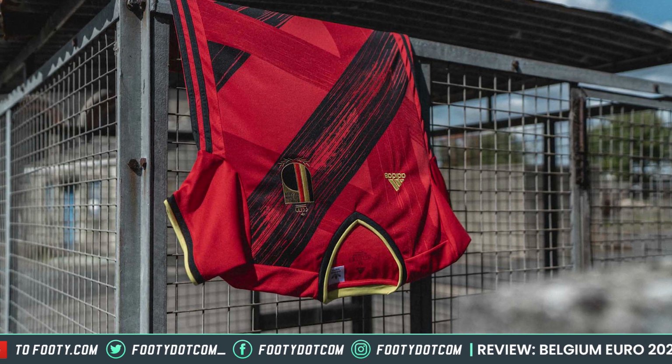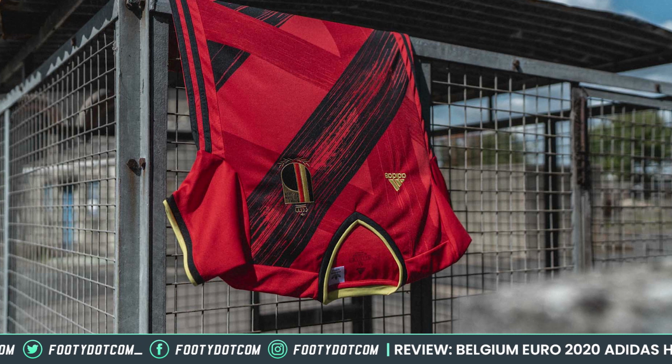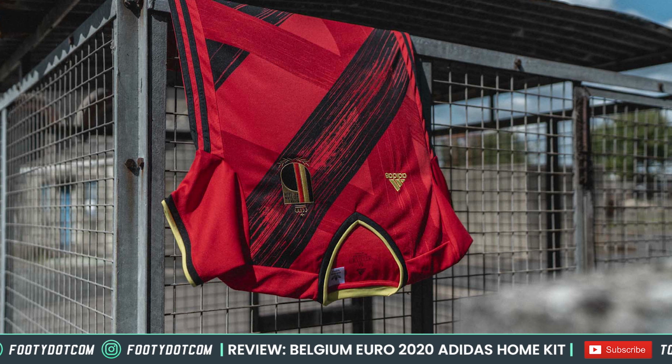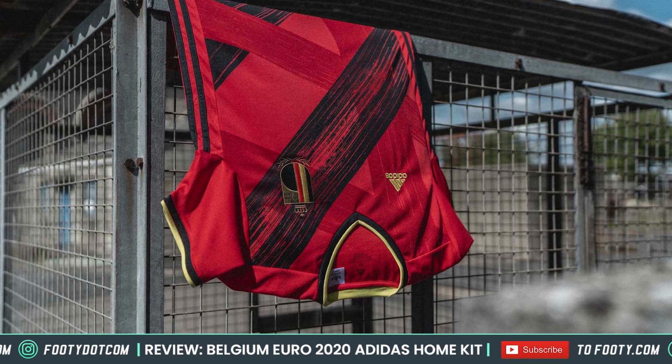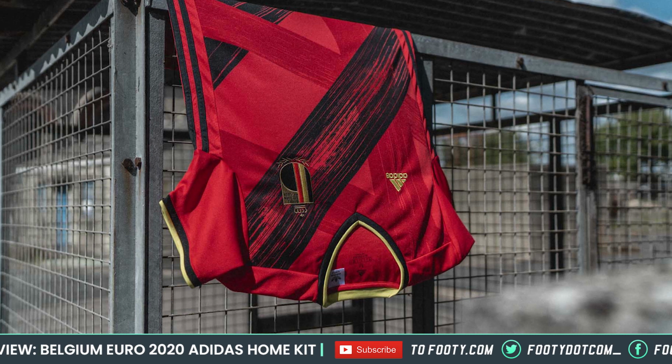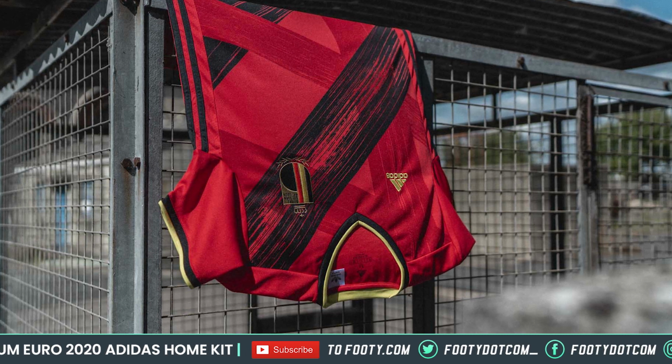You've got to look at Spain's kit we reviewed the other day, which was a disaster class. It just looked like it was out of focus. It did. I know the irony, given some of these videos have recently been out of focus. I got the camera settings wrong. Leave me alone. But at least that wasn't intentional. That was intentional. At least this kit isn't that kit, basically.